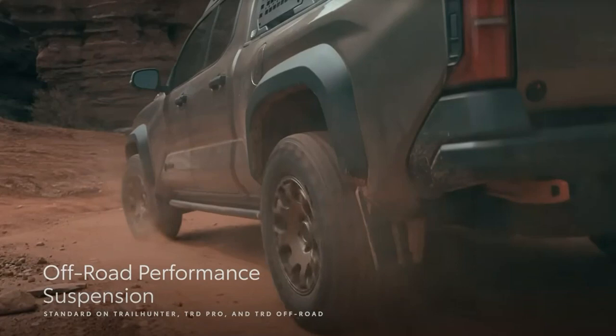They're pretty much the same height as what the outgoing Toyotas are. So don't think that this is an extra inch and a half higher than the outgoing Toyota Tacoma. It's just higher than the SR5.